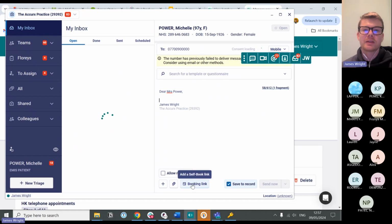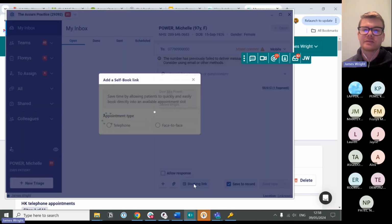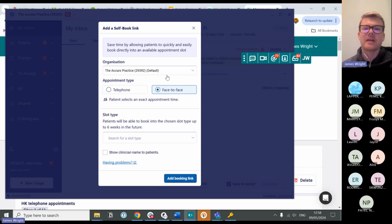So if I want to send a booking link to the patient, say for example they've called in, they said I really want an appointment, and I said I'll follow up with a booking link, or if it's been an online request, which hopefully I'll get time to go through, they'll come back and you can send a booking link just individually by clicking this button here. So again, these map back to your EMIS appointment slots.